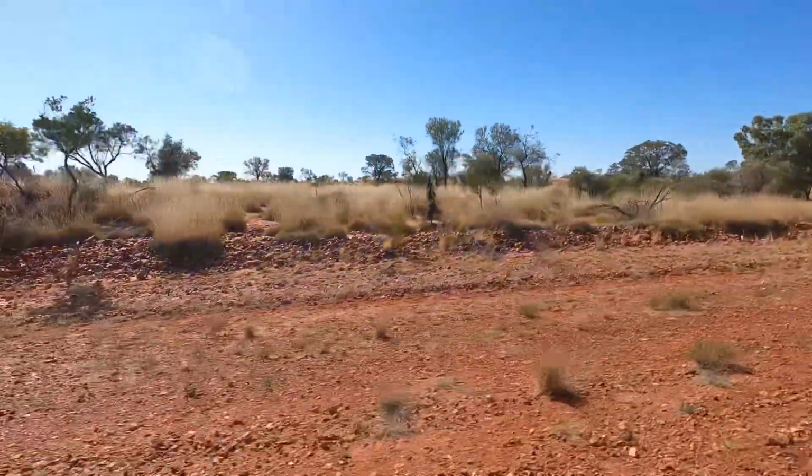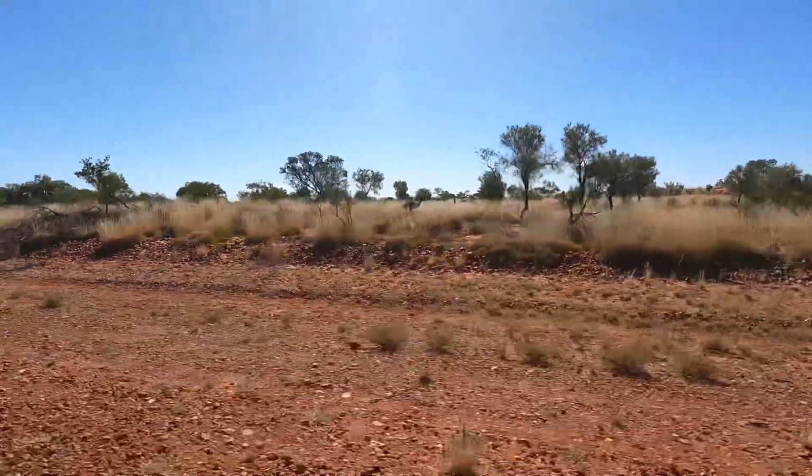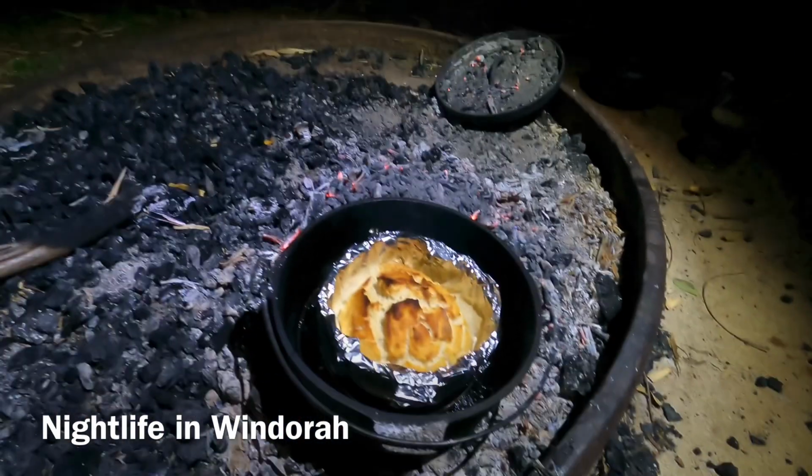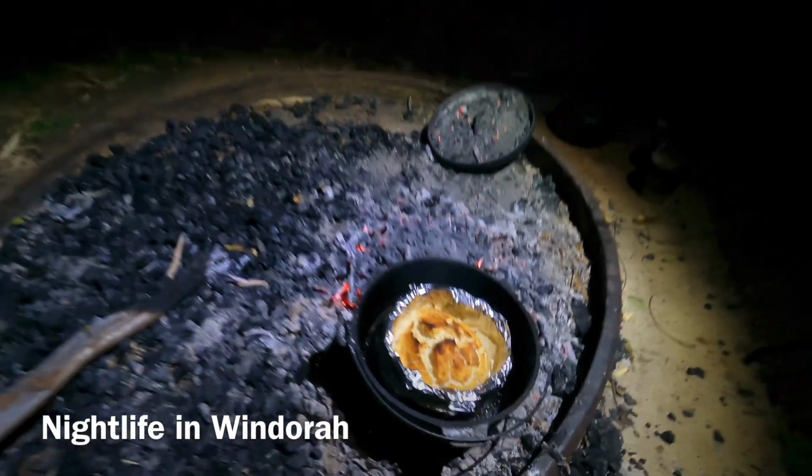I don't know if you can see us. But we've made it to Windorah and got ourselves a fire. How's this? Our damper for tonight. Nice work, Linda.